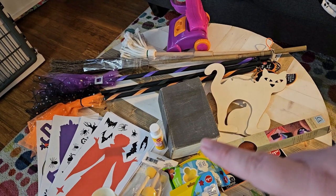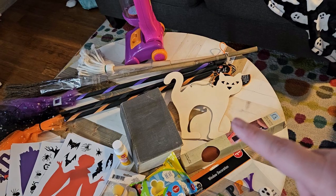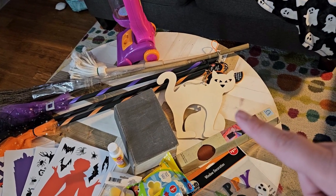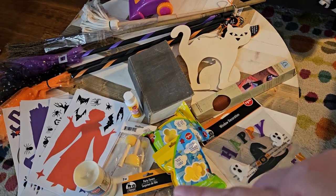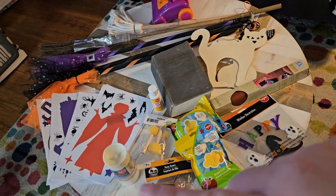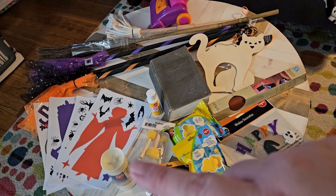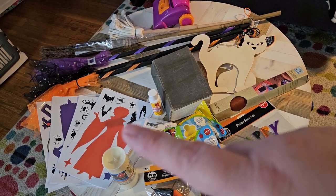That was the first book I got that I was going to turn into the spell book. But again, probably not doing that. That's the cat I got. I was going to paint it black. Probably not doing that. And then I have the stuff for the spell book DIY. I'm going to paint the top of that candle black for the black flame candle. I can get that done. That's really easy.